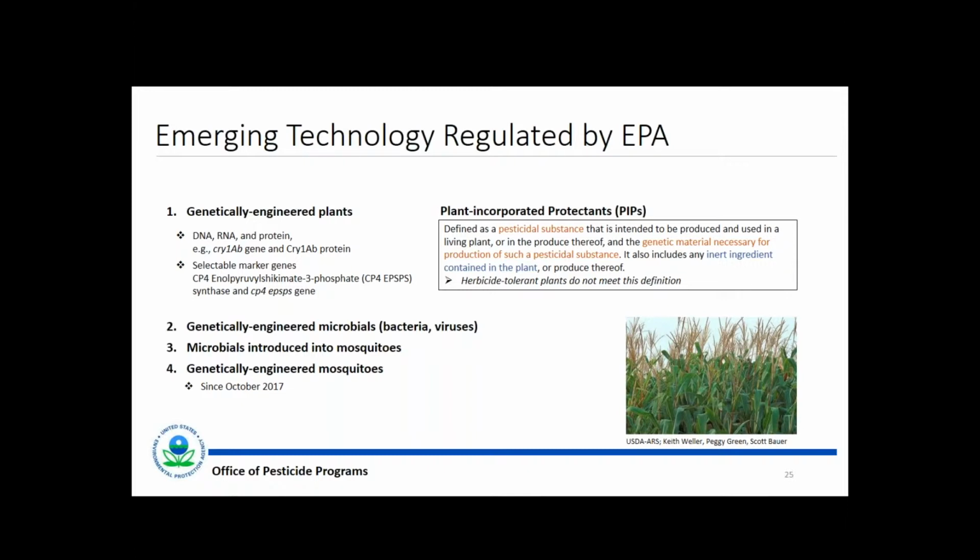The second group here is the genetically engineered microbials. Those are all non-naturally occurring microbials that otherwise would have been regulated by the microbial pesticides branch. We have products that are microbials introduced into mosquitoes for mosquito population suppression. And we also evaluate genetically engineered mosquitoes, and that is relatively new. This is since October 2017, when FDA clarified that these types of products are not new animal drugs if they are used for mosquito population control.